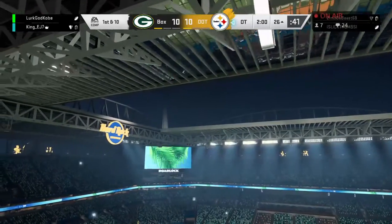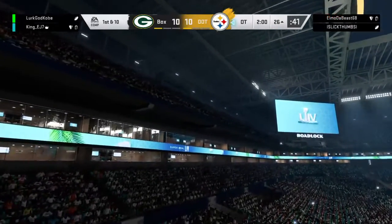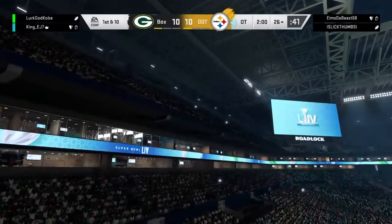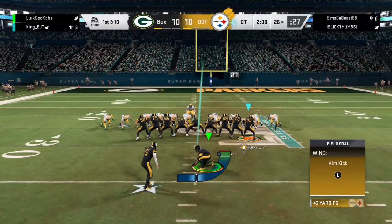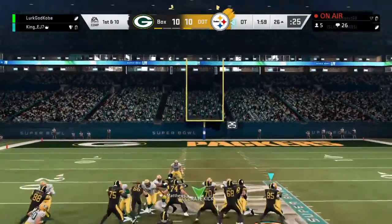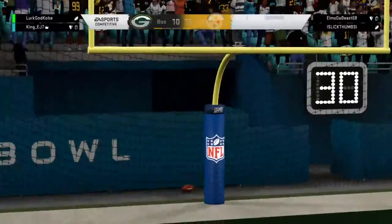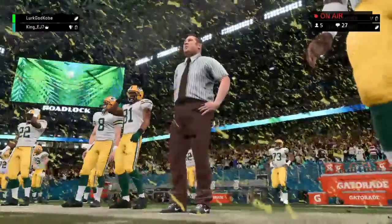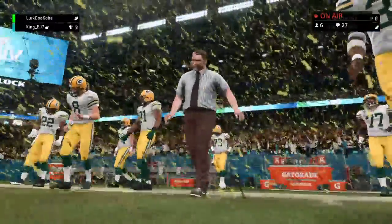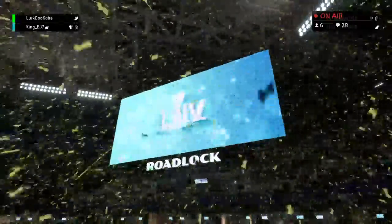Oh my God. Oh. Oh, they have to be sick. They are sick. And everything right now rests on the right foot of Zane Gonzalez. This undoubtedly the biggest kick of his life. And his kick is good. The field goal is through the uprights, and they've won the Super Bowl. The Pittsburgh Steelers have won the Super Bowl. And the Lombardi Trophy is going back to the Steel City.